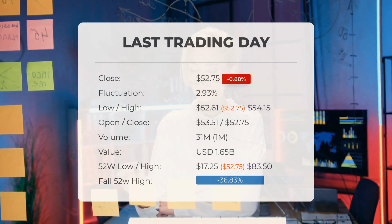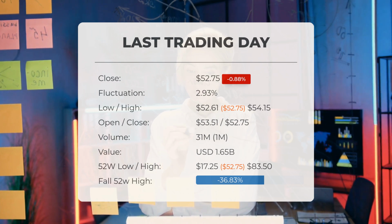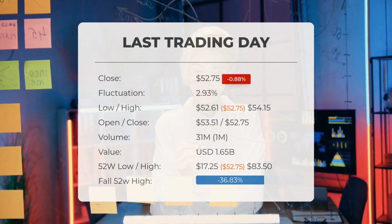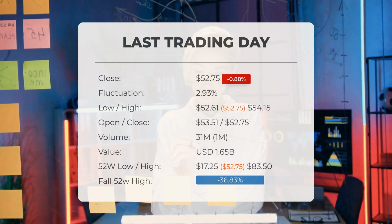Notably, trading volume increased by 1 million shares on the last day, despite the falling prices, which may serve as an early warning sign, suggesting a slight increase in risk over the next couple of days. In total, 31 million shares were exchanged, amounting to approximately $1.65 billion.